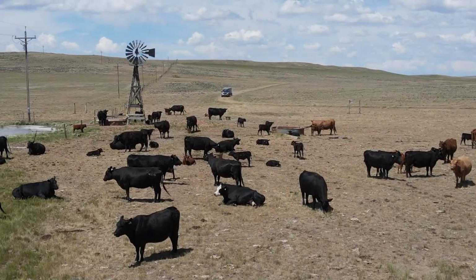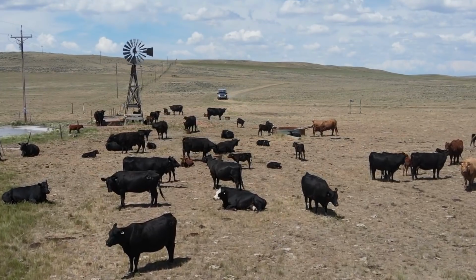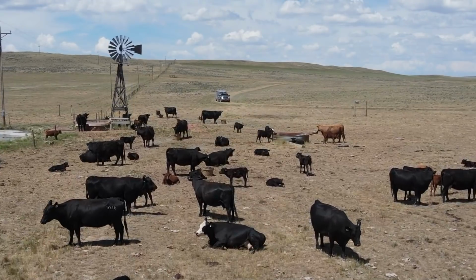So it looks like a majority of the cows are actually a lot farther away than I thought they were. We're almost 6 miles back on the ranch right now, heading back towards our old wooden windmill and a little pond back here that it's pumping into, and we'll get the bulls off to the ladies and off to the races.